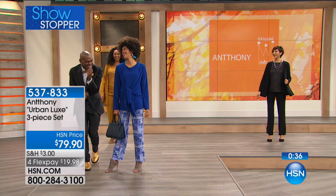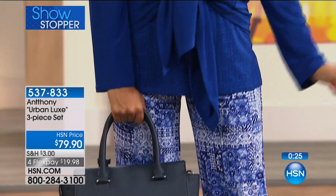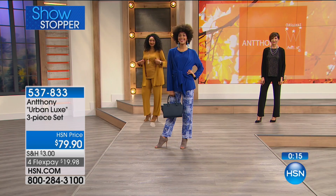But look how cute this is with the printed pant. It's a game changer, right? You wouldn't even think that you could take the printed pant and put it back with the solid and get a different look. But even mixing the shades of blue and then doing a natural shoe, it really pops it to a whole new level. It does. And we've got it with heels on the girls, but you could also do this with a beautiful flat. Oh, yeah. And still be completely put together.